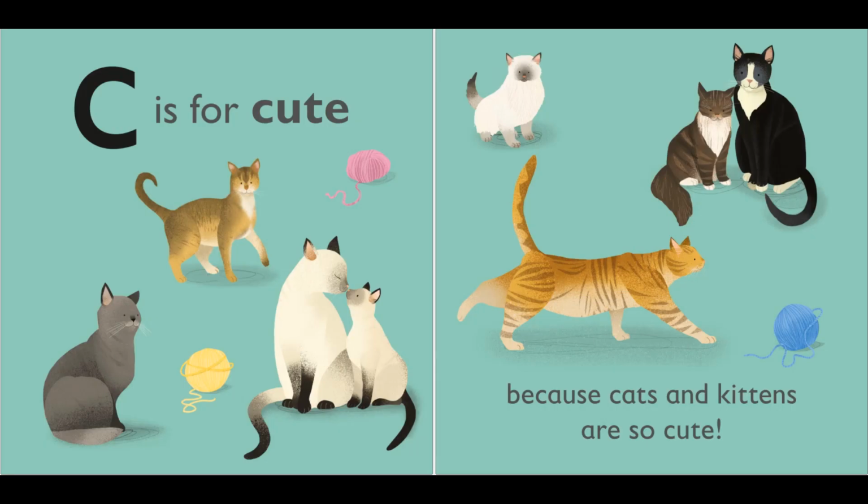C is for cute because cats and kittens are so cute.